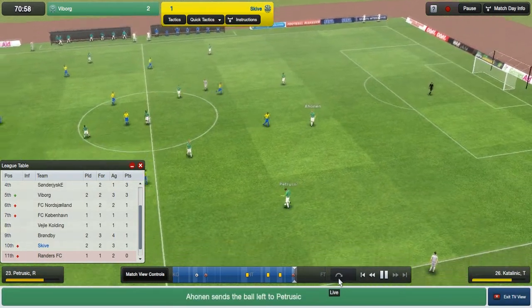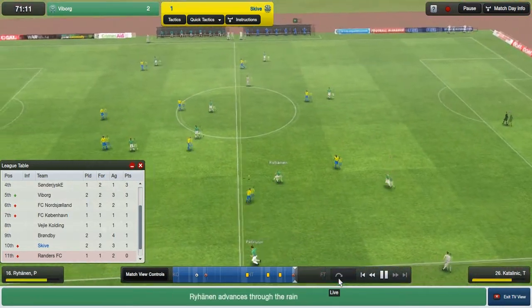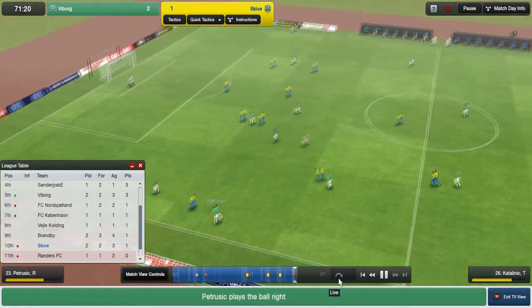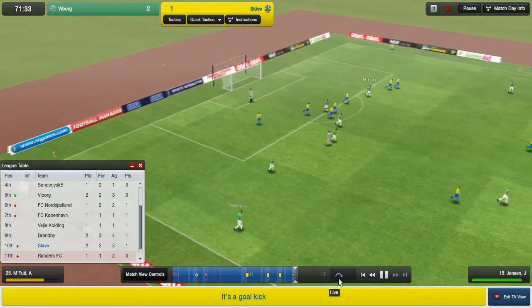Come on. We have a chance now, guys. I'm feeling so great at the moment, because we're playing this great. It's gonna be exciting to see what we can do, actually. Come on, get the ball away from Lazarus. Don't let him take a shot. Oh, good that Arab can't score for shit.